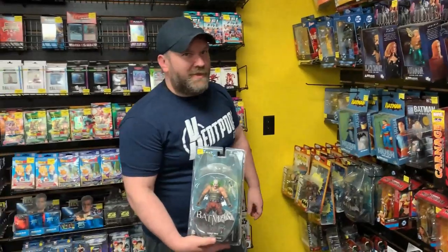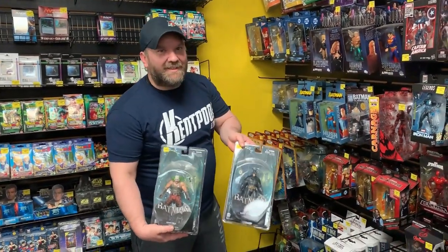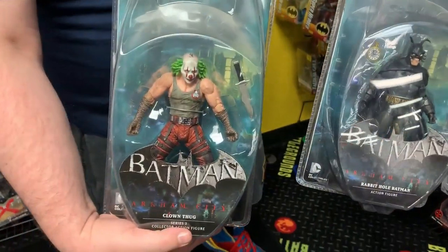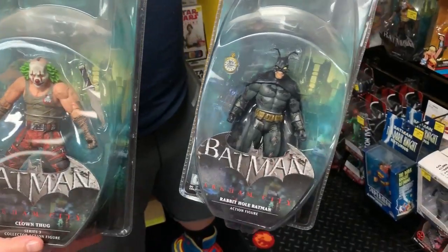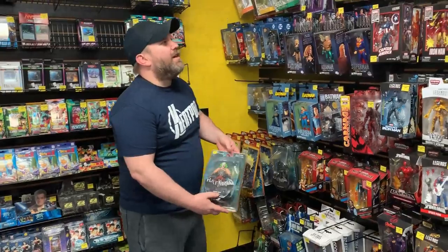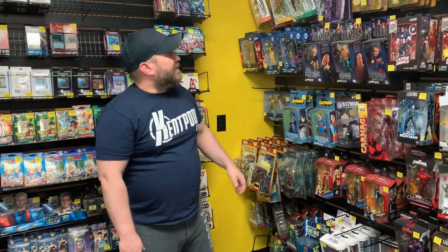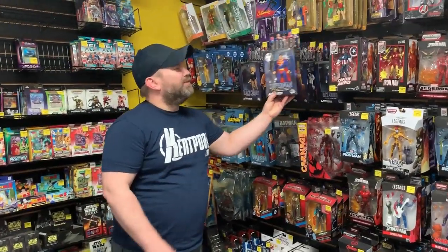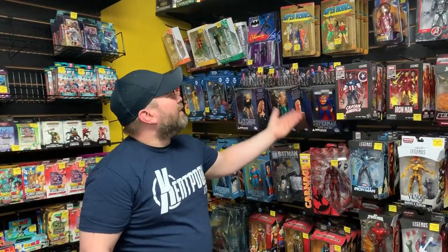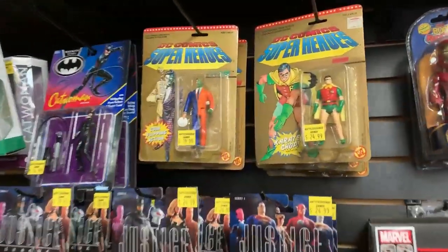These Arkham Batman figures, if I was collecting DC, like, these are the guys. These are so much fun. These figures, they are so detailed, very cool. I'm not sure about the articulation, but they are awesome, awesome figures. All kinds of great DC. Check out Superman. Or if you want something a little more vintage, look at those Super Friends. That is awesome.